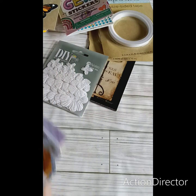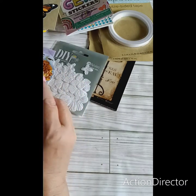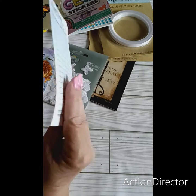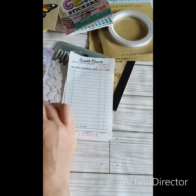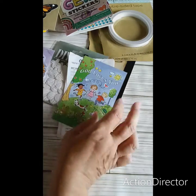Ooh, she gave me some stuff for making junk journals. Cool. Some guest check. Okay, give me two of those. Thank you. God loves you. Yes, he does. That's a postcard.